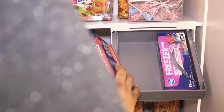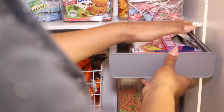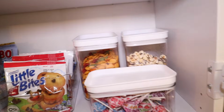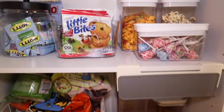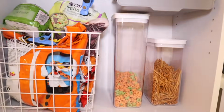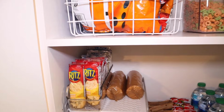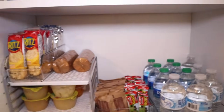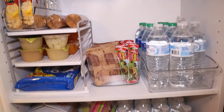Now in the video you'll see me placing the box in. You can definitely do that, but I ended up taking them out of the box and just putting the Ziploc bags in there because it saved a lot more space, and I could fit a lot more Ziploc bags that way. I'm just giving you guys an overview of all of the small containers that I used to organize this pantry. We keep our waters and back stock items or backup items of some of their favorite snacks down at the bottom.